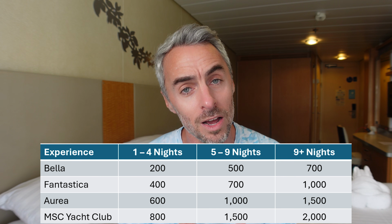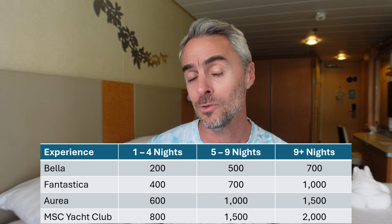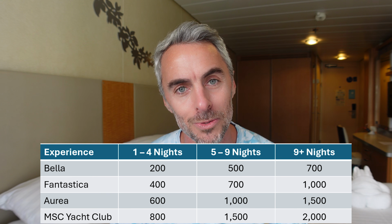Not going to go through all of them. Yacht Club's going to be the highest. So if you want to do 9 nights or longer in the Yacht Club, you'll get 2,000 points. There are a few ships that I will call out that do not have these experiences. So the smaller ships, I think, are the ones that are here. I couldn't really figure it out online.